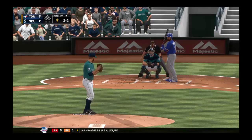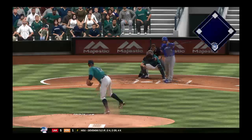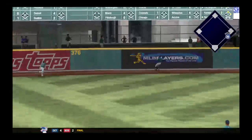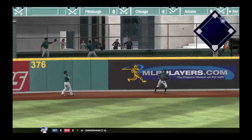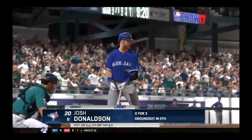Well, this is just one of those grinder at-bats right here. He worked the count even to 2-2, and he's made him throw. A swing and a drive sent out toward the gap. Martin going back, still going back. Out of here. A solo shot, and they add another.